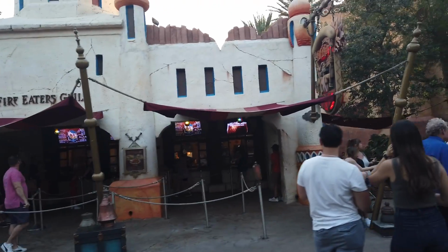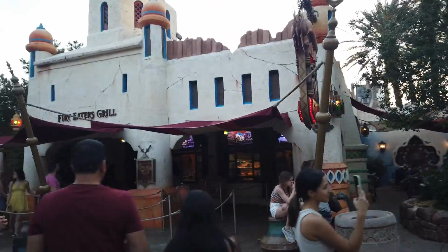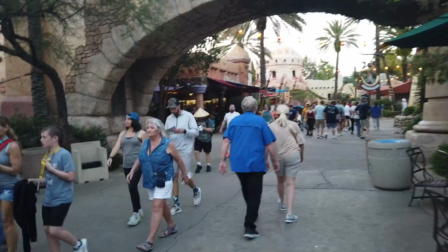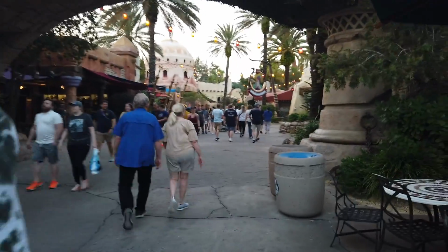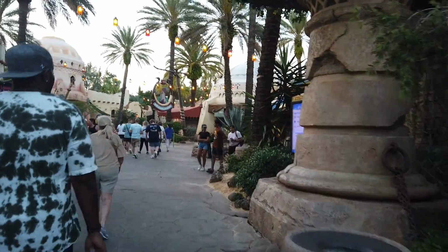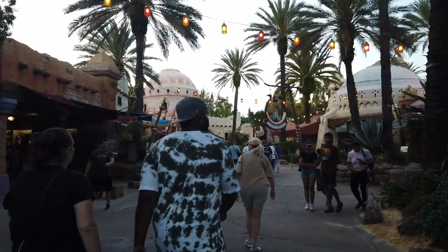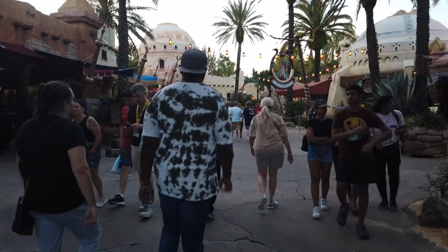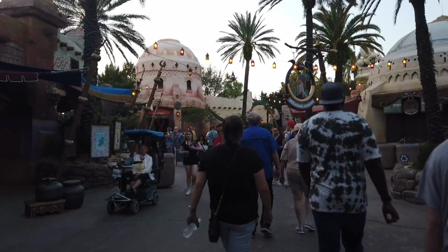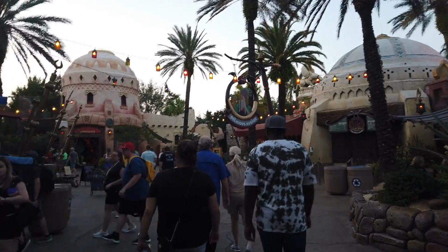Other options for lunch and dinner-y things, if you don't have the time or the desire to go to a table service meal like Mythos, are things like Fire Eater's Grill and the kebab stand here in Lost Continent. Both of these are actually surprisingly tasty. You can snack on kebabs, and they have gyros at Fire Eater's Grill. Lots of a variety of more unique eats for a theme park and things that are relatively filling.